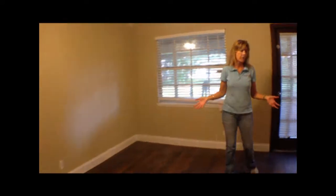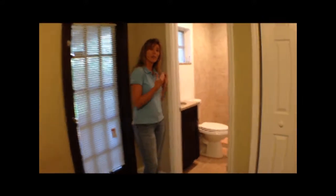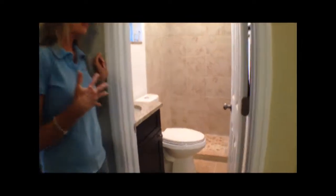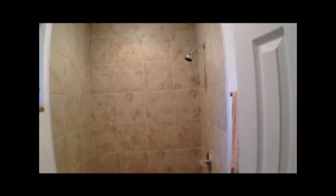Again, we've got the laminate flooring, and like I said, every single bedroom here has its own bathroom, and this one was completely redone. This is our smallest full bath in the place, and this is our smallest bedroom as well. But I love it. I love the shower. I love the floors. I love the way it came out. So let me take you on to show you the other side of the house.